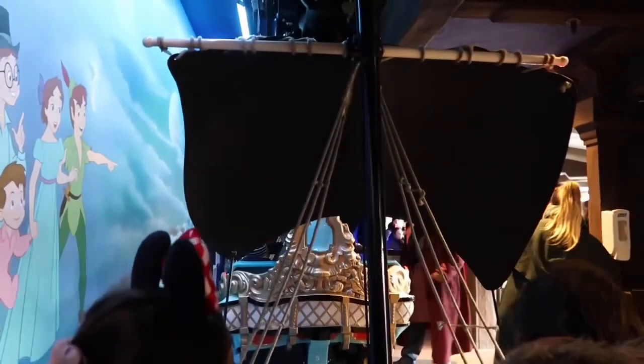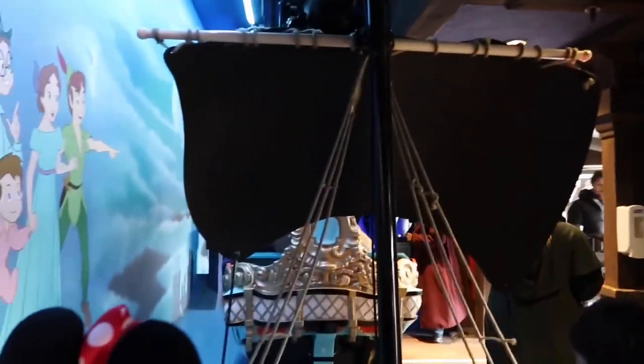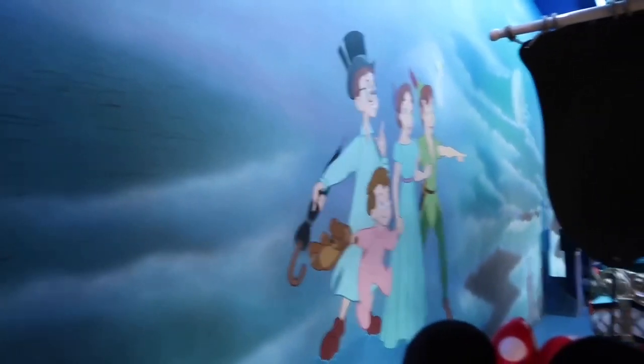We're now on Peter Pan. This is our Fast Pass attraction that we chose. And we're just about to go. We're in a pirate ship. Are you looking forward to this ride, Mum? Yeah. Excellent. And off we go.